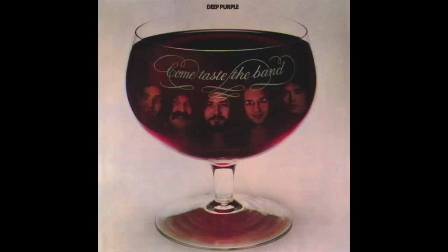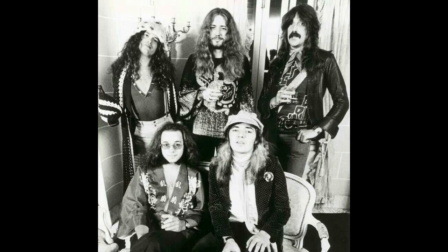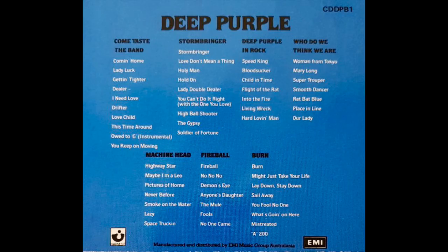The only other album I've heard out of this collection so far is Come Taste the Band. Similar sound, quiet, maybe a little bassy, but very similar to what you got in the complete studio albums, and sounds great. Again, a little quieter. Looking forward to hearing the rest of these old school Deep Purple UK CDs.